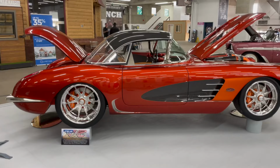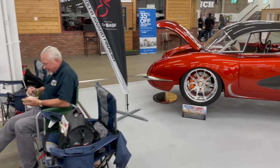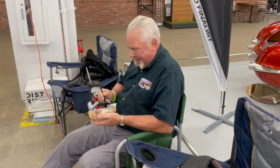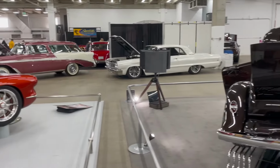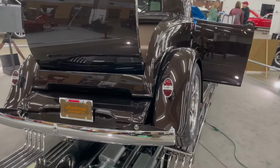Good morning. The breakfast of champions. Look at him with the cinnamon roll, just like my pop would do. Amen. Show it no mercy. From that, my pop was mentioning yesterday.